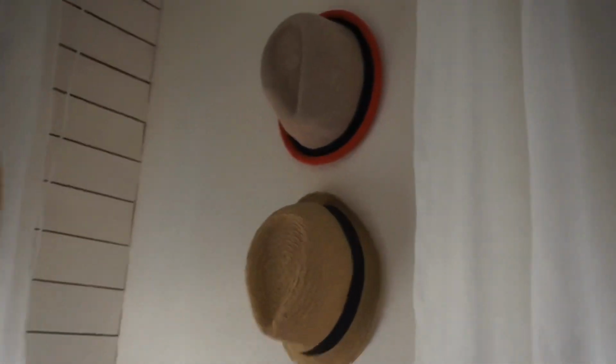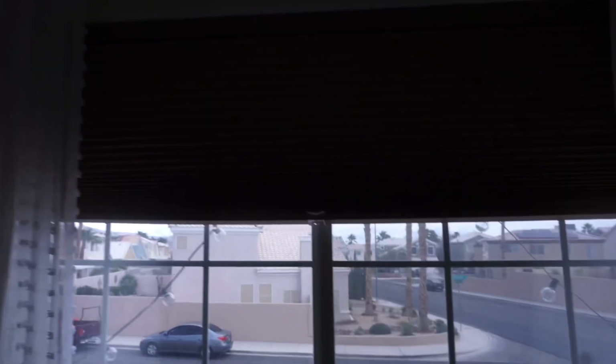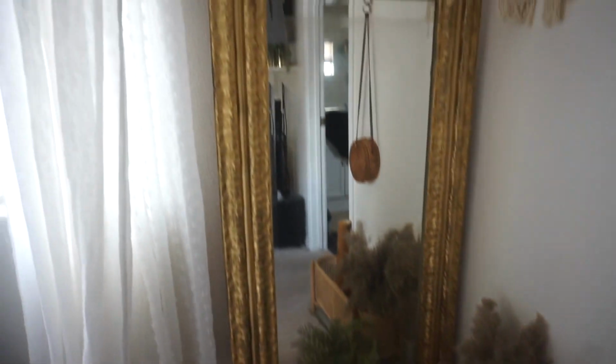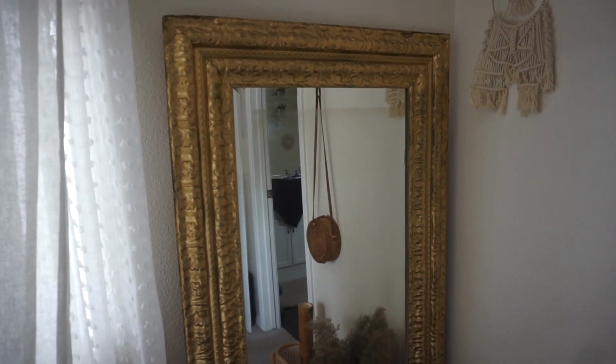And these are just decorative over here. This is another IKEA, and this one I got from Amazon. And this is from Lowe's. It's a cordless blinds. So I got that, and I got that one right there. It's an affordable price, like around $20 to $30, depending on the size. And then this full-size mirror, I got this from Goodwill for $5, and it's really, really cheap.